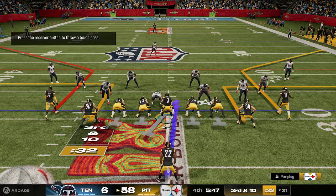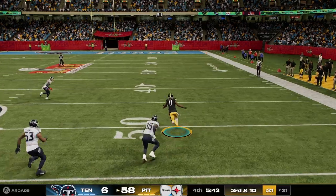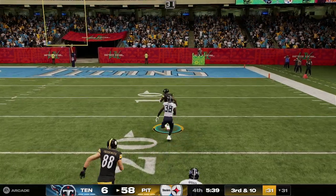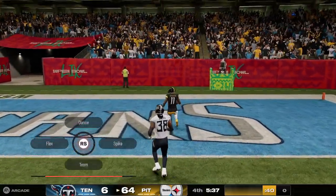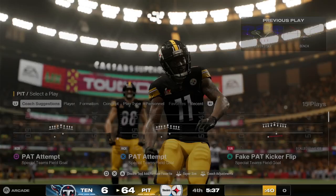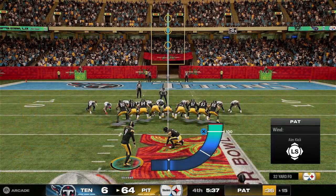They've been okay, 2 for 3 thus far. This is 3rd and 10. He's got his target. That's complete. Now he's loose again. And he's going to take it in for a Steeler touchdown. Van Jefferson with his 3rd touchdown of this Super Bowl.